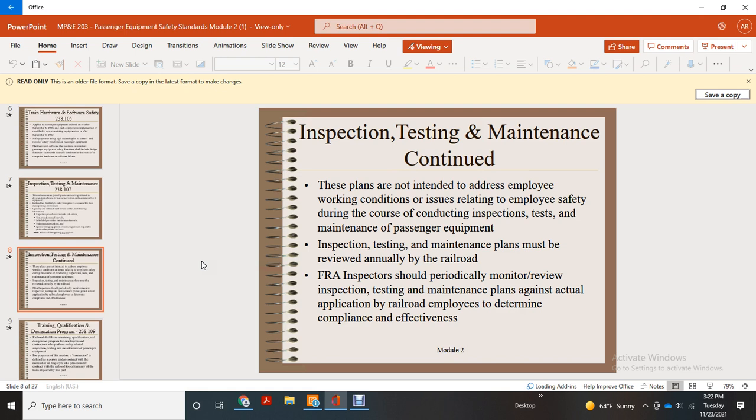Maintenance: passenger equipment inspection, testing, and maintenance plans must be reviewed annually by the railroad. FRA inspectors should periodically monitor and review the inspection, testing, and maintenance plans against the actual application by railroad employees to determine compliance and effectiveness.